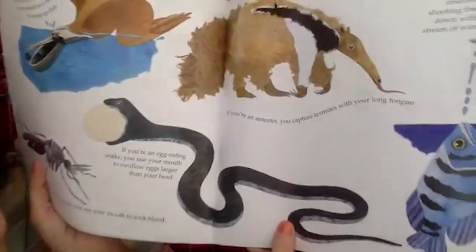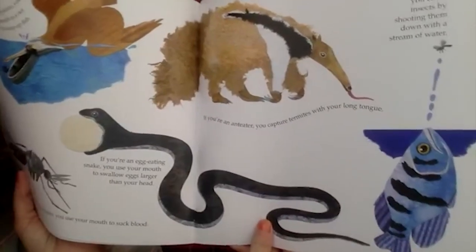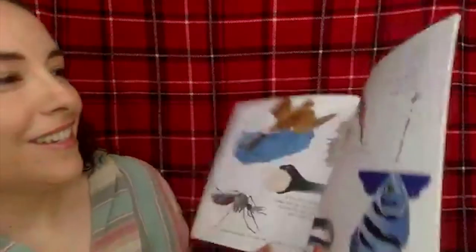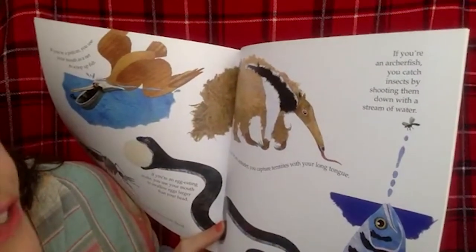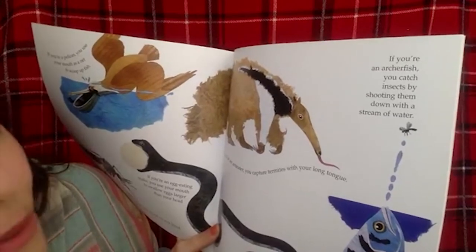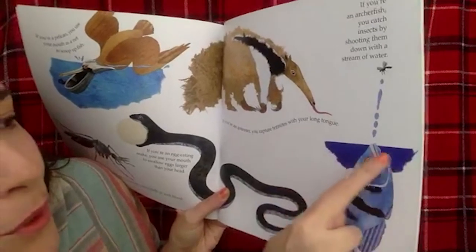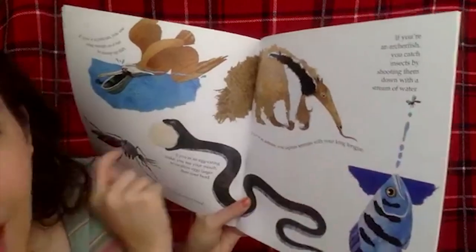If you're an anteater, you capture termites with your long tongue. So you can see the anteater has a long face and a long tongue to eat lots of bugs. And if you're an archer fish, you catch insects by shooting them down with a stream of water. So you can see the fish here. The blue is the water, and the archer fish is shooting a stream of water at the bug that it wants to eat.